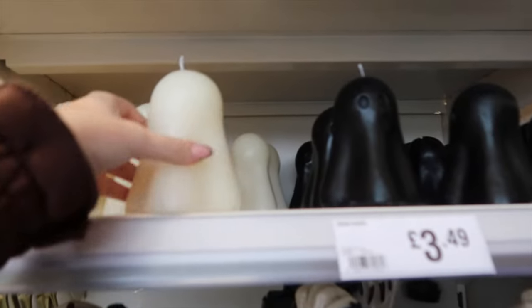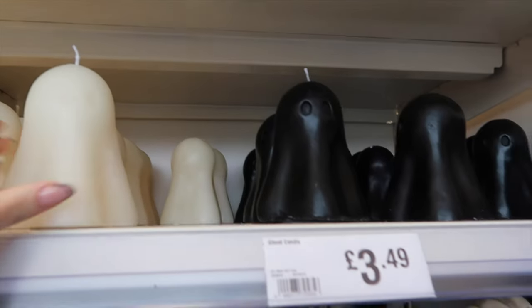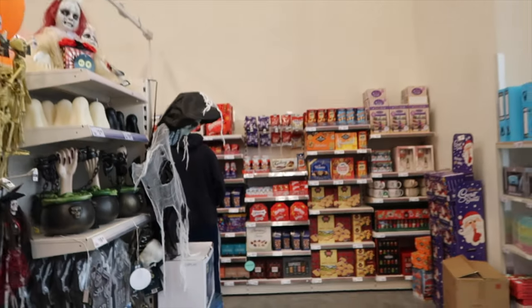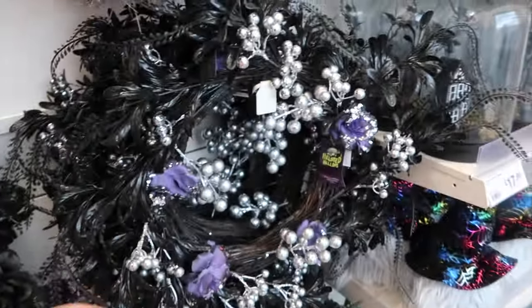Ellis, look at these, £3.49, little ghost candles. Where's the little eyes? There they are. That's cute. Oh, look, they've got one with like a little holographic hat. He's gone, he's looking at the Christmas chocolate. Little Halloween wreaths. Oh, I love this one that says boo. Look at that.